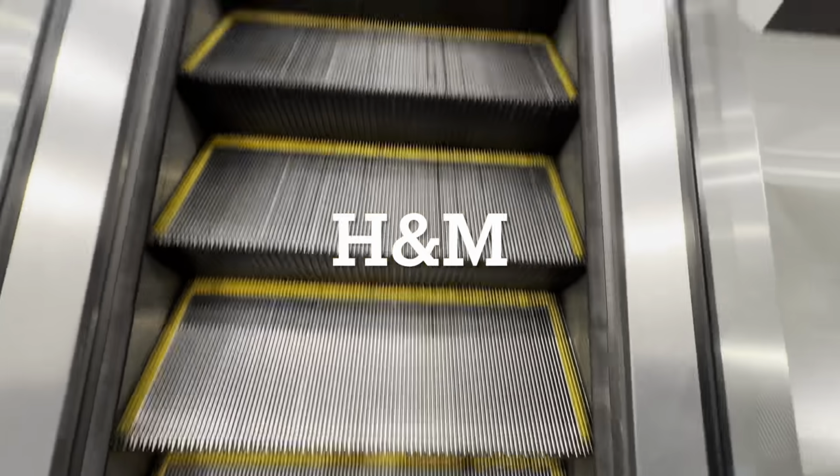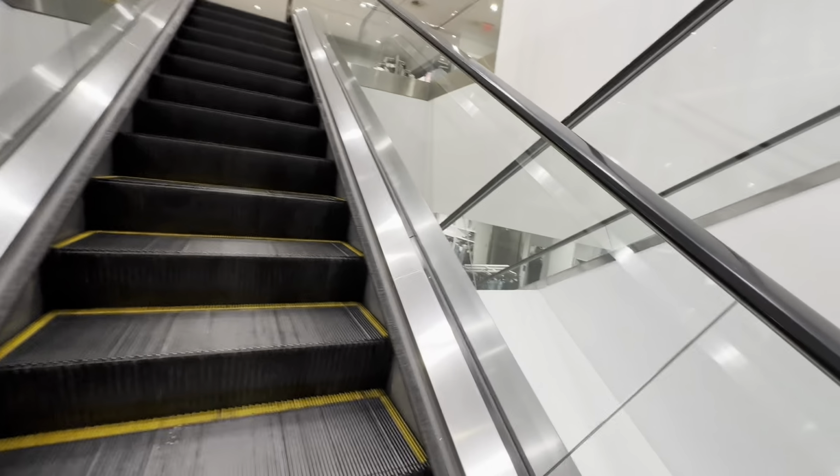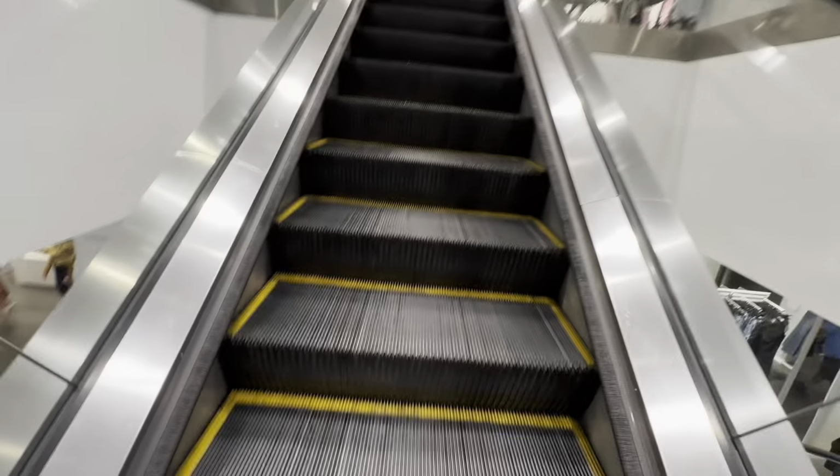Okay then, here are the escalators at H&M at the Florida Mall in Orlando, Florida, and these are Schindler escalators. I'm having to talk over the music in here. There's the down escalator, and this space here used to be known as Lord & Taylor, if you remember that, and Parisian as well, Gaffers.